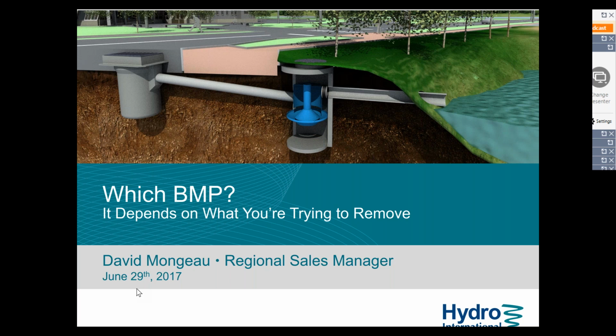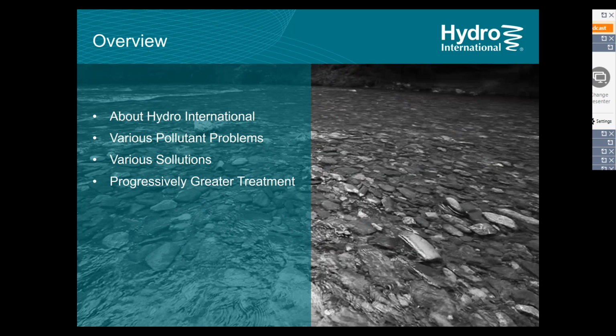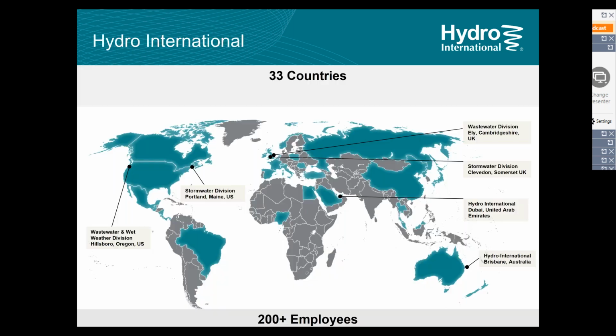So in terms of overview, I'll touch just briefly on Hydro International just to give you a bit of background, but primarily focus on various pollutant problems that you might encounter or be dealing with. Look at a range of solutions to deal with those various issues. And as we go through, for all intents and purposes, we're going to be looking at progressively greater levels of treatment.